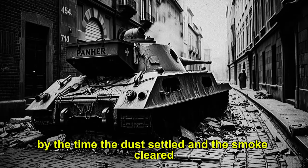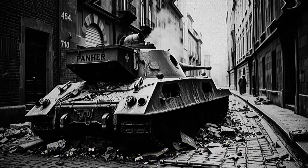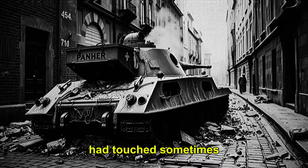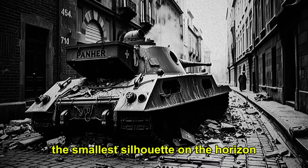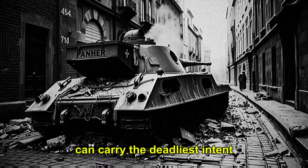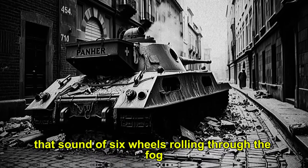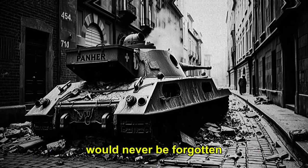By the time the dust settled and the smoke cleared, one truth was left behind on every battlefield the M8 had touched. Sometimes, the smallest silhouette on the horizon can carry the deadliest intent. And for those who ever faced the Greyhound, that sound of 6 wheels rolling through the fog would never be forgotten.